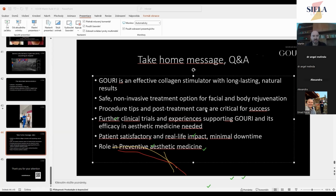Is there data on combination of this product with collagen stimulating laser procedures? And is there a protocol in combination with biorevitalization? As we don't use lasers in our clinic much, I don't feel that I'm an expert in this question. But as it was said, usually we wait after another aesthetic procedure. But to tell the truth, I don't feel like an expert in laser treatment, so maybe you can ask later again.